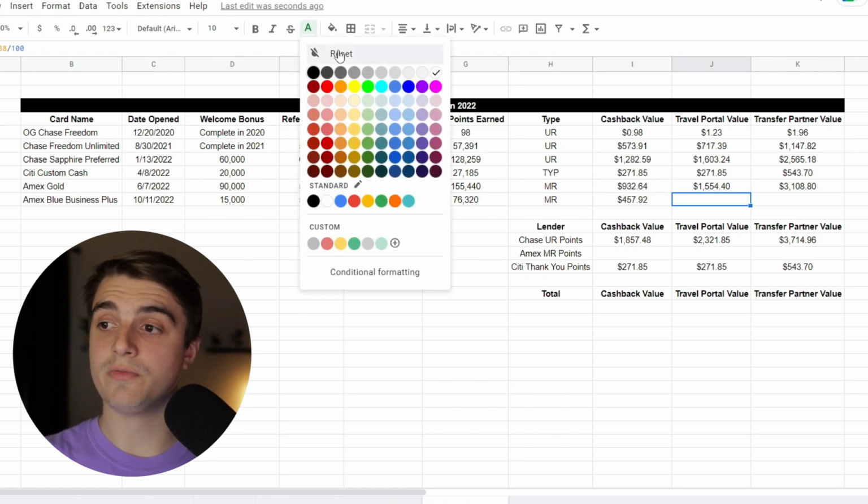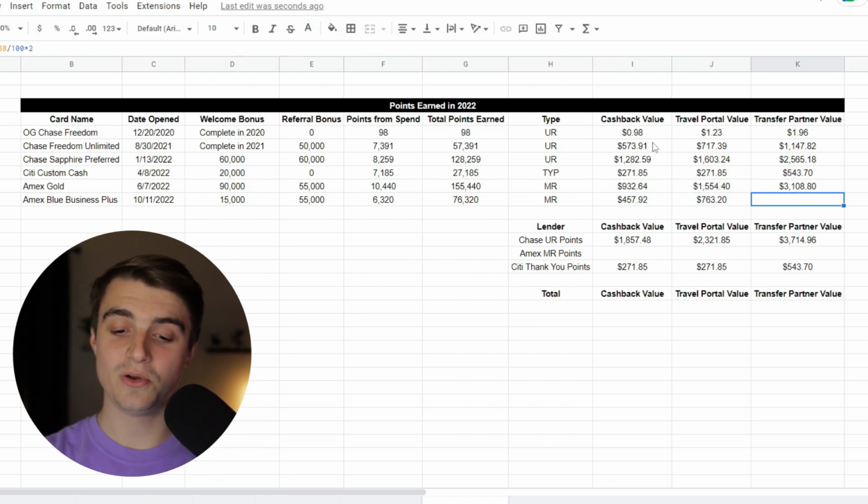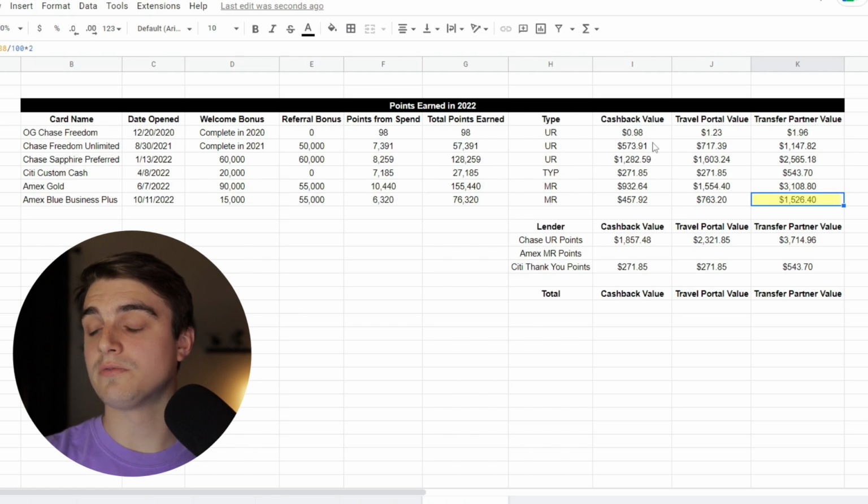It gives me a travel portal value of $763.20, and better yet, with transfer partners, that would give me a total of $1,526.40. So now with my Amex Gold card and my Amex Blue Business Plus alone, let's go ahead and look at the total cashback, travel portal, and transfer partner value with those cards.